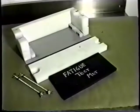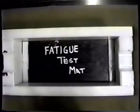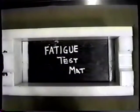These molds are made of high-density polyethylene, chosen because it has the approximate moduli of asphalt concrete. Supports are provided at each end of the beam along with channels for the wiring circuit. Foam pads support the entire beam to prevent creep that may possibly occur due to dead weight of the beam specimen.